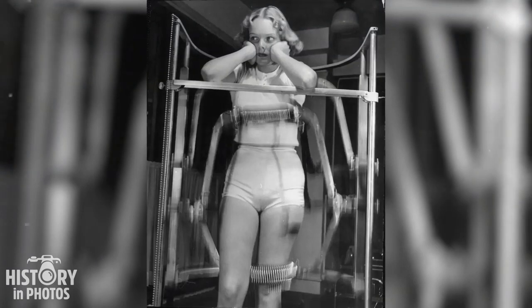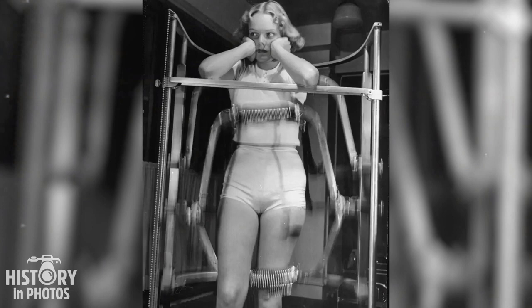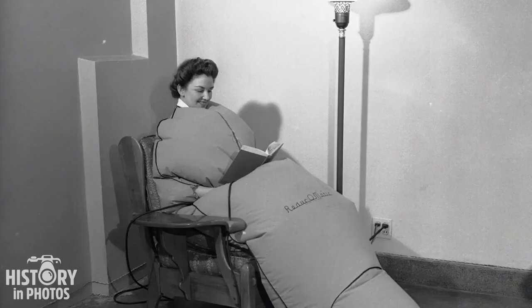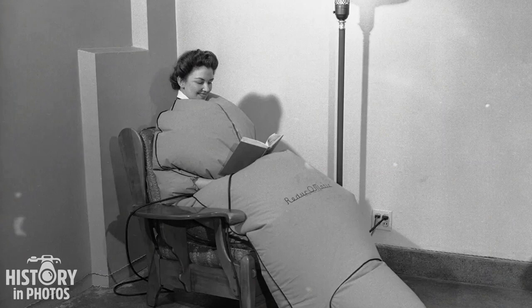In 1940, the Slendo machine emerged, an innovative exercise machine designed to provide more efficient and comfortable workouts. Its goal was to cater to the needs of those facing health restrictions or injuries, preventing them from engaging in high-impact physical activities. In the 1940s, the Reducomatic gained prominence, a portable sauna that became popular among those seeking a convenient and fast way to lose weight.